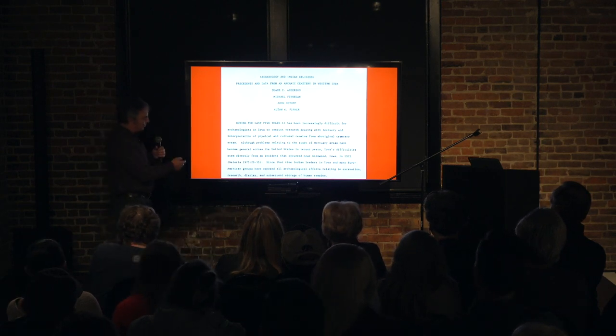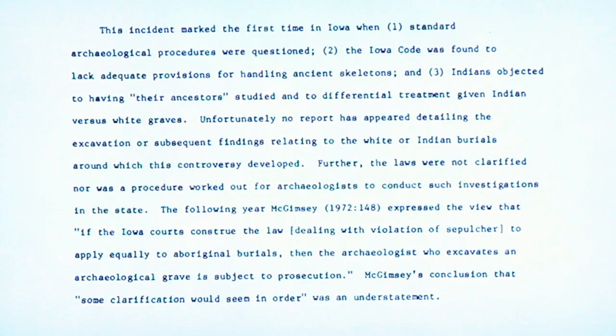Okay, so this is the part I highlighted and included in the presentation, because it discusses the Lewis Central site as the template for dealings between anthropologists and native tribes from here on out. And I just want to point out that this says the Iowa Code was found to be inadequate beforehand, and there was no report.